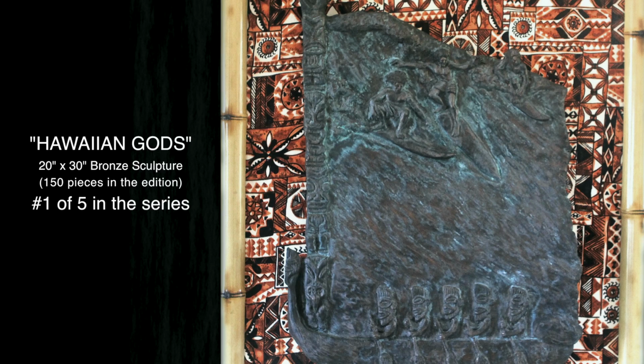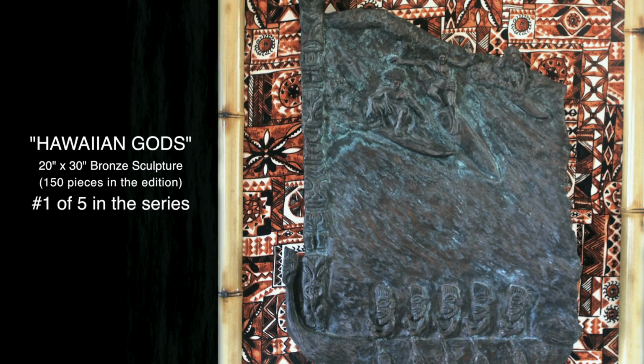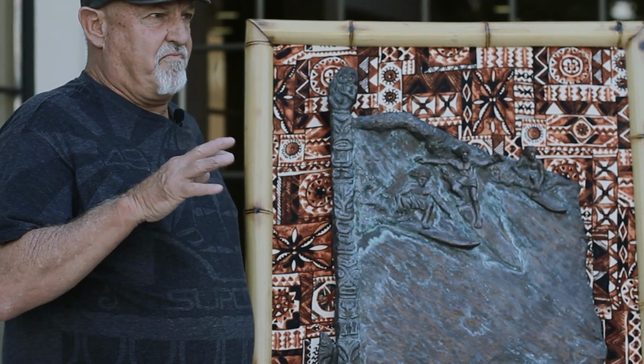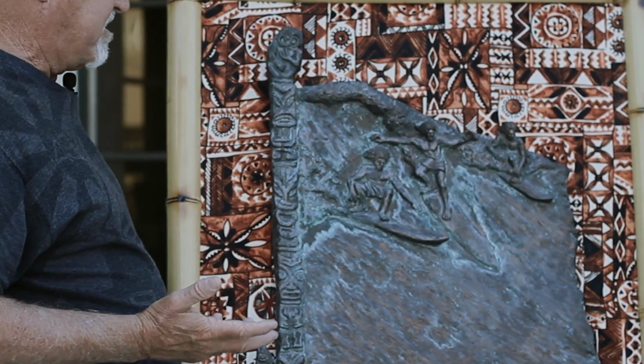Okay, so this piece is called Hawaiian Gods. It's actually an architectural piece. When I made this piece, I first made the wave, and it's Reno Abellira, Eddie Aikau, and Larry Bertelmann, 3 Hawaiians that dominated Sunset Beach in the 70s. That's why it's called Hawaiian Gods.